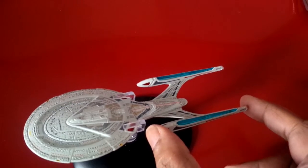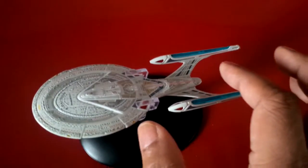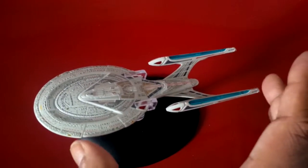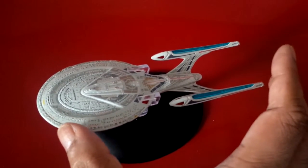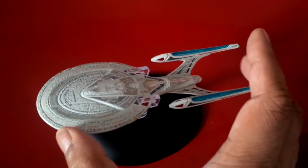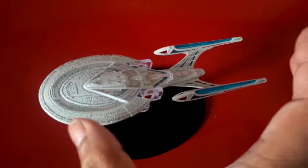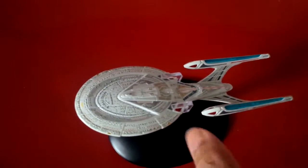The problem is because of the way that the ship is designed, lengthwise, it's one of the lengthiest ships ever. I think this and the B are probably the lengthiest. And therefore, for Eaglemoss to try to keep it in scale with the rest, or at least a manageable size for them, they have to keep it this big. But I wish it was one of the special sizes, so it would have really been awesome.